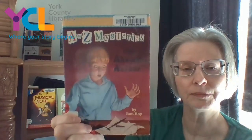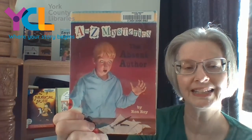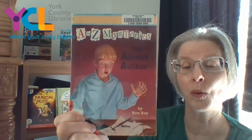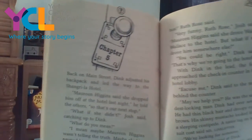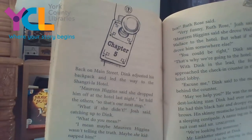But you know what happens? The day that Mr. Wallace, the author, is supposed to show up, he doesn't. So Dink and Ruth Rose and Josh have to find out what happened to the absent author. Ron Roy's series of books, A to Z Mysteries, is a fun one for younger readers. You can see from the type and the wording that first, second grade usually handle it pretty well.